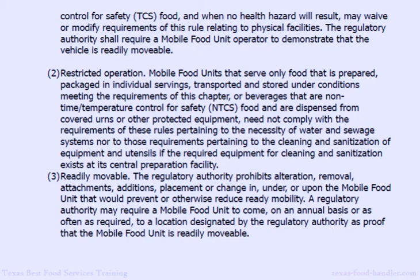Regulatory authority may require a mobile food unit to come to me on a basis as often as required. How much do I trust you? To the location, well, I guess where that's going to be at, as proof that the mobile food is well, if you can push it down here, I guess some mobile food. Yeah. Show up sweating. Flat tire. Anyway.